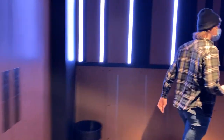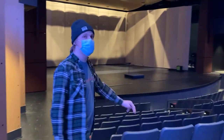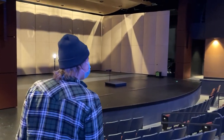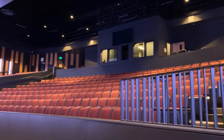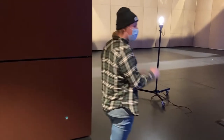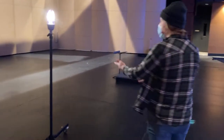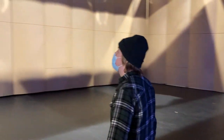Now let's check out the theater. So in this space, we have over 500 seats. And this new space has very nice acoustics, so it's much easier for the audience members to hear the people on stage, especially more than our last theater. Here's a ghost light to keep the ghosts at bay, and just to provide some light. It's kind of dark out here.